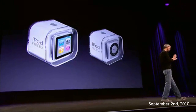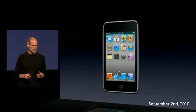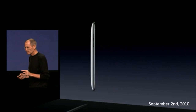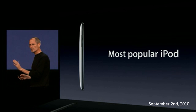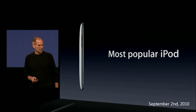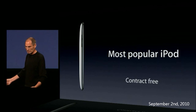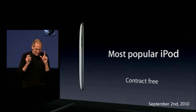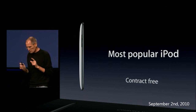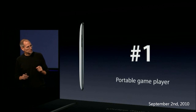So a new Shuffle, a new Nano, that leaves the iPod Touch. The iPod Touch has been a remarkable product for us, and it has become the most popular iPod. It used to be the Nano, but in the last year, the Touch has become the most popular iPod. And a lot of people call it an iPhone without the phone. It's also an iPhone without a contract. But even more remarkable, it's become the #1 portable game player in the world. It's amazing.